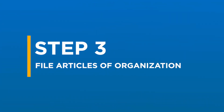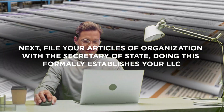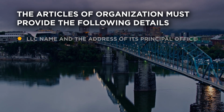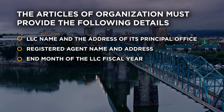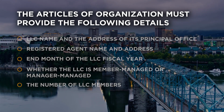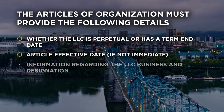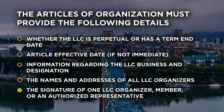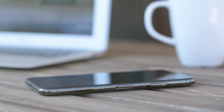Step 3. File Articles of Organization. Next, file your Articles of Organization with the Secretary of State. Doing this formally establishes your LLC. Your Articles of Organization must include the following details: LLC's name and the address of its principal office, registered agent name and address, month of the LLC's fiscal year, whether the LLC is member-managed or manager-managed, the number of LLC members, whether the LLC is perpetual or has a term end date, article's effective date, information regarding the LLC's business and designation, the names and addresses of all LLC organizers, the signature of one LLC organizer, member, or an authorized representative. You can file the articles online or by mail.